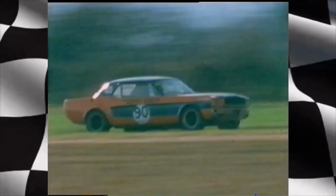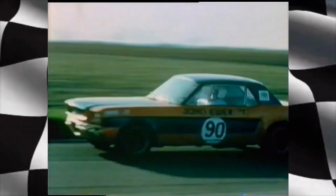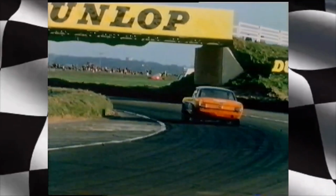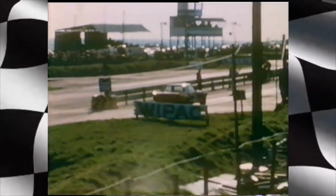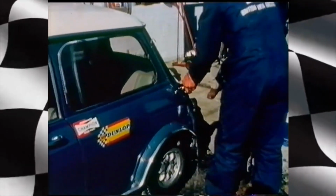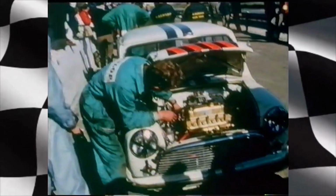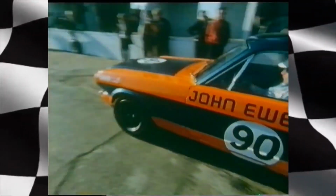Down the very fast Norwich Straight, the blue and orange Mustang hits over 140 miles an hour, frightening holidaymakers on the parallel road to the Broads. The biggest car in the race. Into the pits now for the first of its routine refueling stops and driver changes. Watch out, petrol's too expensive to waste. A nifty pit stop and away again with Ewer at the wheel.